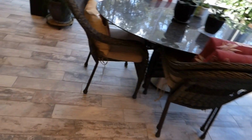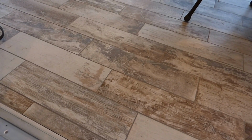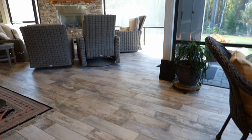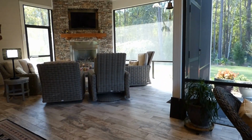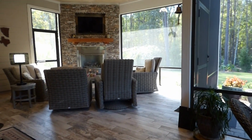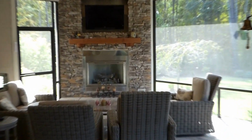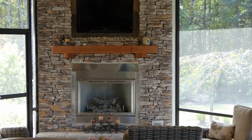And on this back porch, we'll take a closer look at it when we finish with the house, but this is a ceramic tile floor that looks like driftwood. Again, a very beautiful and expensive upgrade for this house that opens up completely to the out of doors. There's your fireplace out across at the back of the screen porch. It's very large, even with an over fireplace TV, looking very, very good.